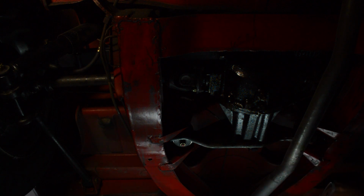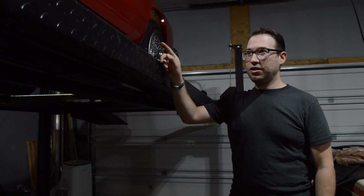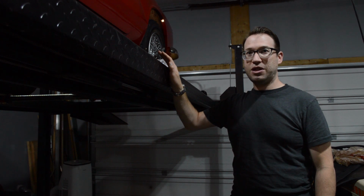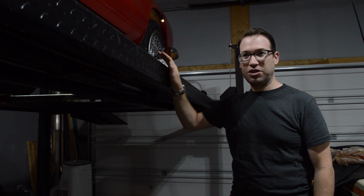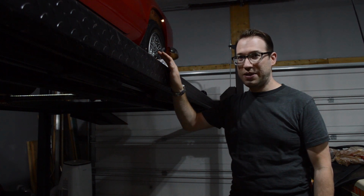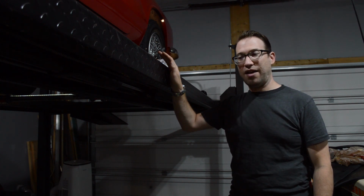It could be the diff. The diff is also going to be road speed dependent. So if you're shifting gears and there's a howling and it changes, probably not the diff. And moving forward, then you've got the transmission. Now, if it's road speed dependent and not RPM dependent, it's the back half of the transmission. If you've got an overdrive, your problem could be in there. If you don't have an overdrive, it could be anything along the main shaft.